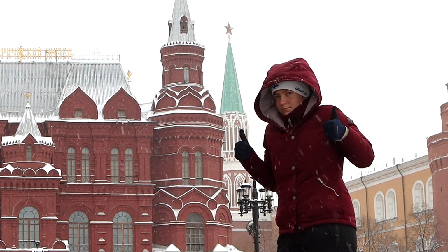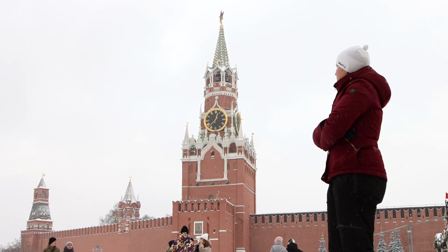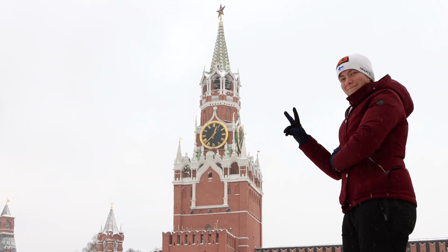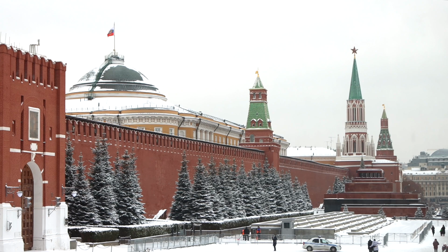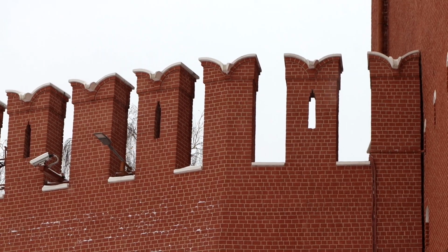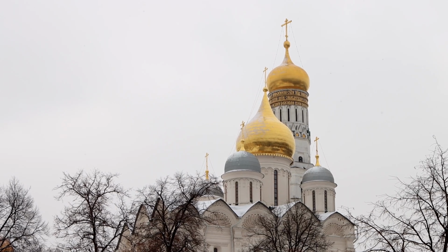Let's go! Starting of course with the Moscow Kremlin, the heart of the city and the main object of the Russian capital. This fortress has 20 watchtowers connected by the famous brick walls. Several cathedrals and churches are located intramuros.